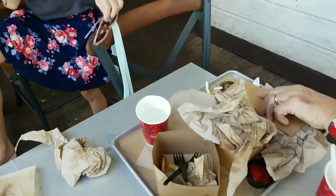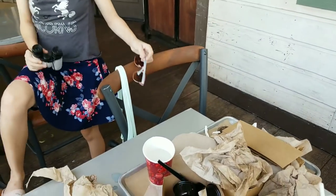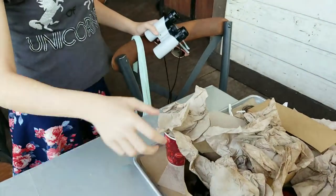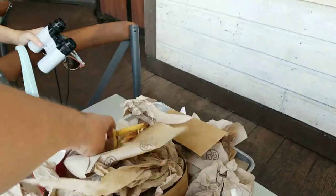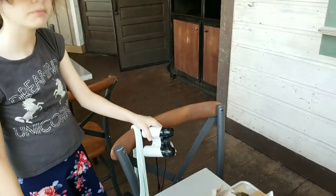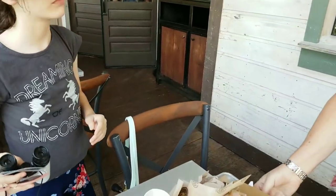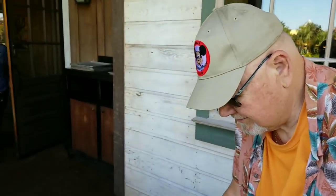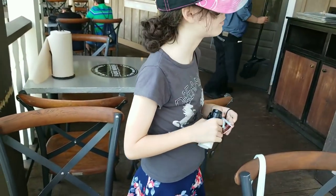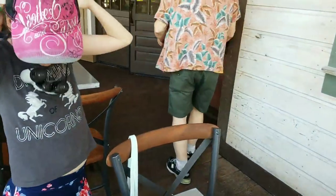Always got to clean up after yourself. So. Doesn't take too long. Garbage can's right over there. Can you take that tray over to the garbage can? Sure I can. Oh, I was talking to Cammie, but. I know. Okay. We're gonna go throw that away.